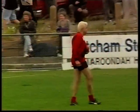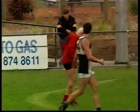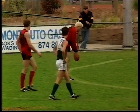Crash. Well, as I can see, Jeff is getting a bit frayed here. He's got the ball, mate. Who's going to line up here? And Rill's got the football inside 50. Chance to put another nail in the coffin, you'd think.